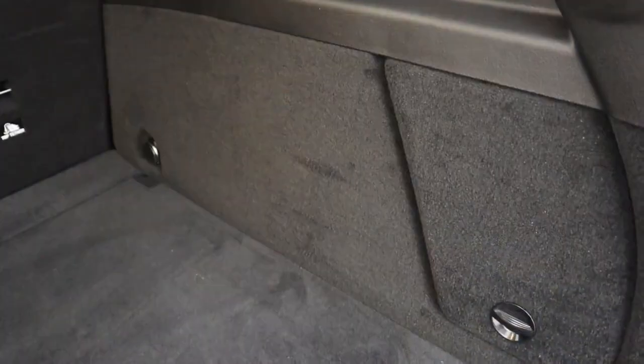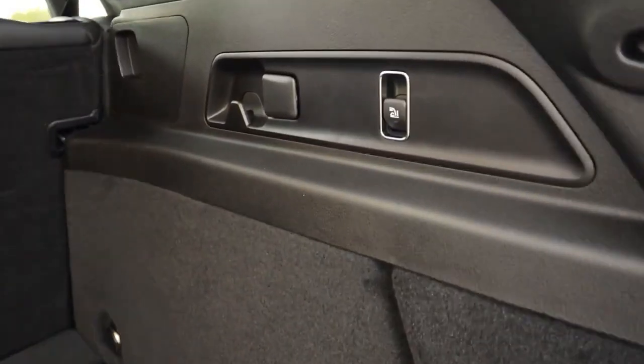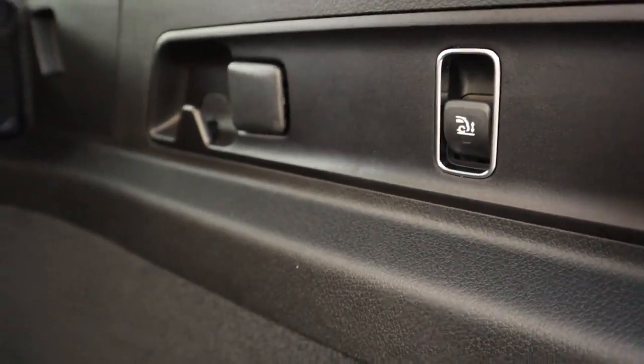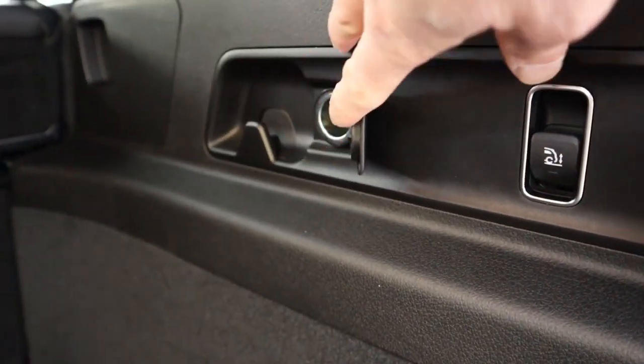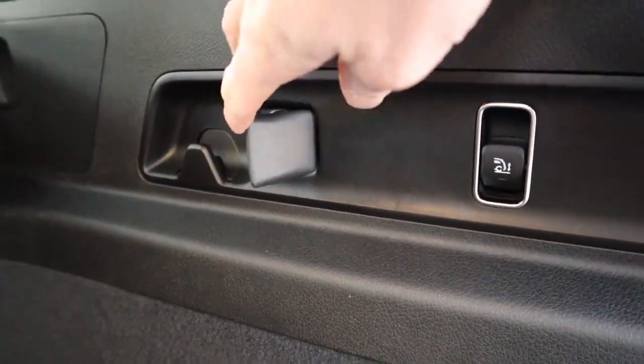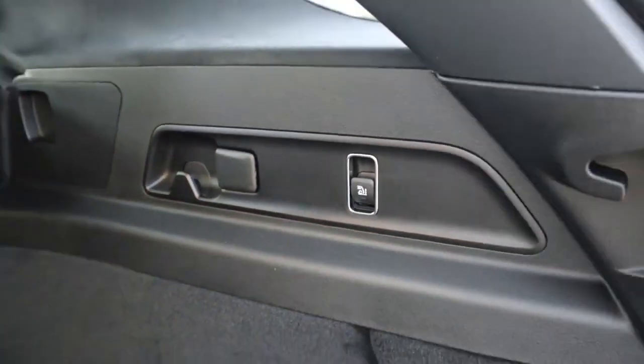On the right hand side, you do have a button or a switch that can actually raise and lower the suspension, so it can make it easier to load some Gucci luggage inside and outside of the vehicle without having to strain your back. And then you do have just a regular cigarette style outlet back there. I wish it did have a household power outlet.